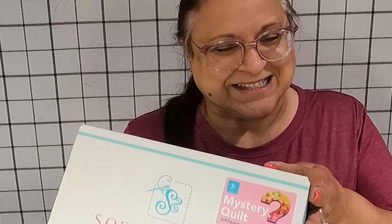Okay, let's see what else. Everything fits so nice in this box. I'm thinking this will probably be the box that most of you will be getting. Okay, there we go. There's our mystery quilt box from Soft Squares for 2024.